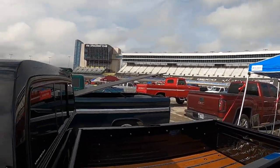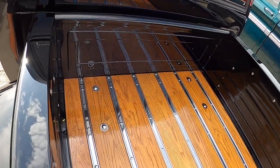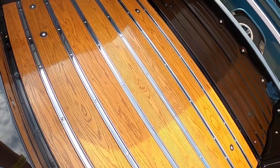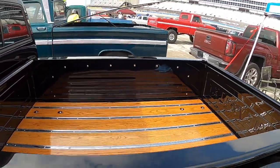The bed was done the same year the truck was done. Wow. Marquee, out of Oklahoma City, is where you get the wood bed trim. It looks like it's just been done. Yes. The paint looks like it's just been freshly painted.